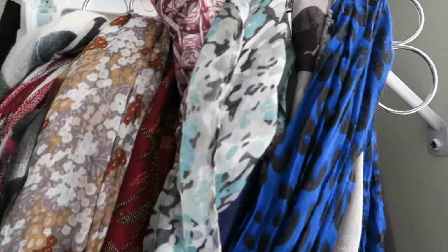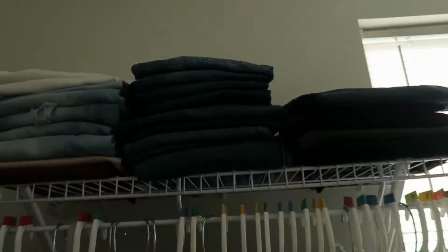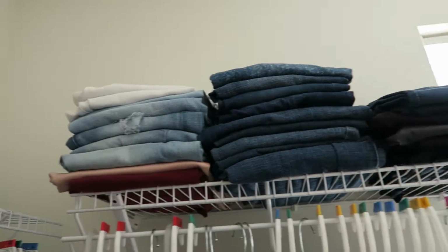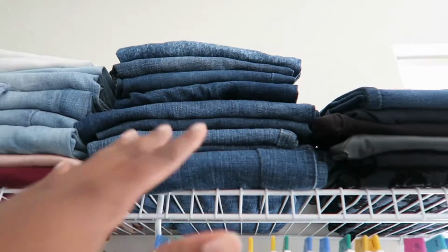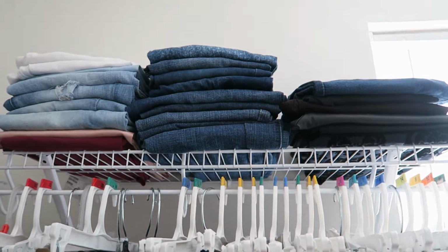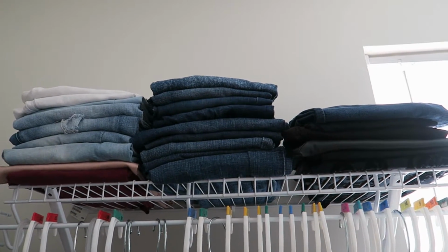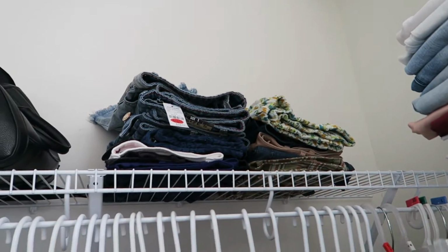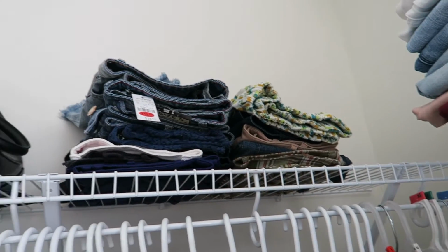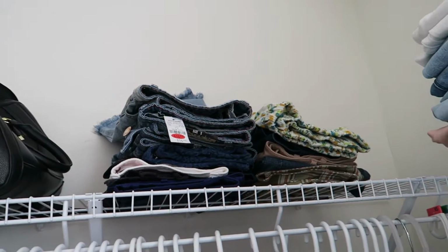Here's the scarf hanger. I got this from Walmart. All of my scarves on here. Up top are my pants, actually my jeans with a couple pair of pants. And I know you're probably wondering, all of these kind of look the same, but they all have a different fit. Skinny jeans, straight. I actually only have my one pair of boyfriend jeans up there, but that's what that's about. Over here are my shorts. I only have a few pair, and I think I wore three of them this past summer, so I'm not really big into the shorts.